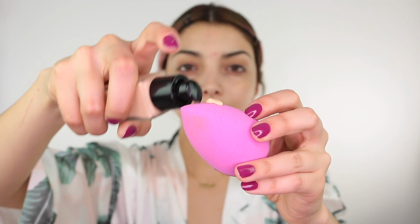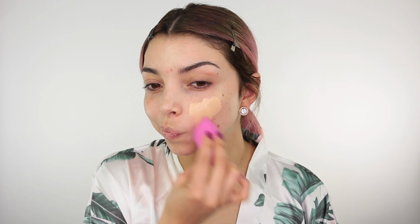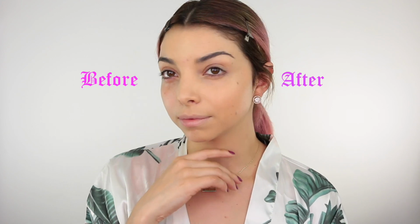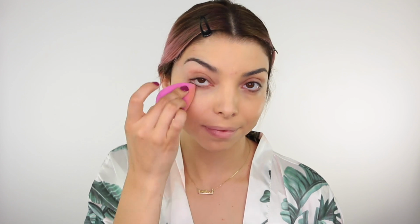I do want to point out with this foundation, when you guys go and try it out, make sure when you swatch it, you wait for a couple minutes, not even minutes, like seconds, and it will literally oxidize a little bit and it will give you the true color. Because I don't know if you noticed, but when I applied it, it was very pale, but once it oxidized, it was exactly like my skin tone, my shade. Perfect.